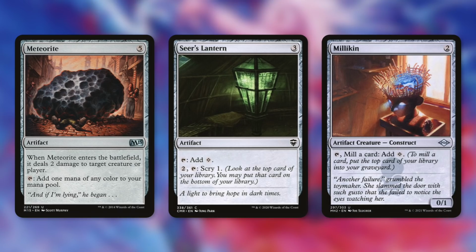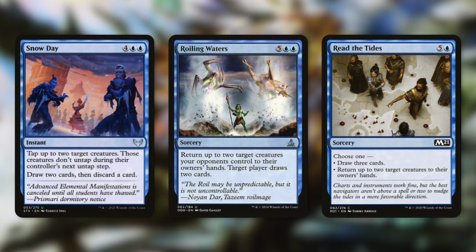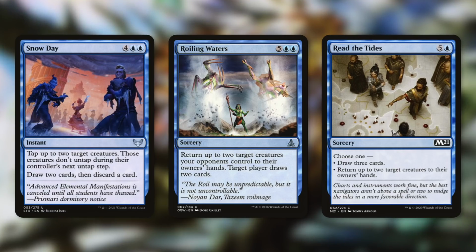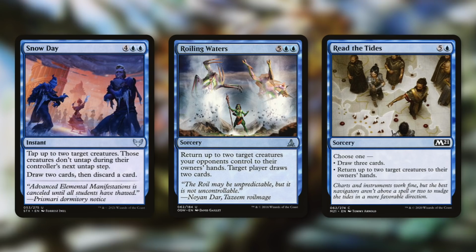But next up, let's talk about some cards that can really help us dig deeper into our deck. So first up, we've got Snow Day, which is going to tap up to 2 target creatures, and those creatures don't untap during their controller's next untap step, and we draw 2 cards and discard 1 card. Next up, there's Roiling Waters, which is going to bounce 2 target creatures back to their owner's hand, and we draw 2 cards. And then Read the Tides lets us choose 1. We can draw 3 cards or bounce 2 target creatures back to their owner's hands.